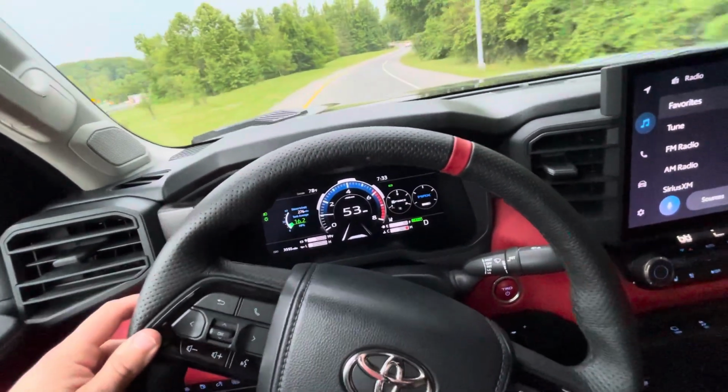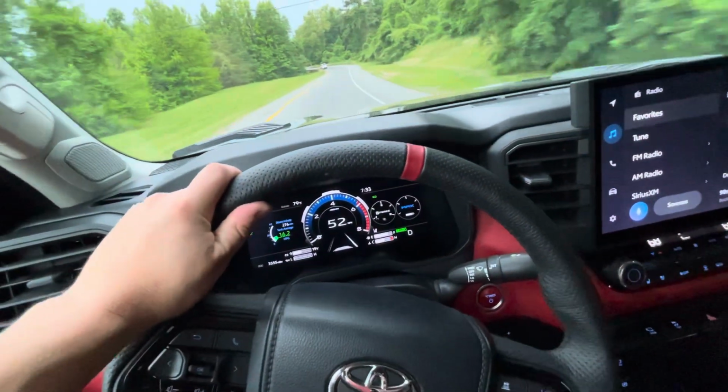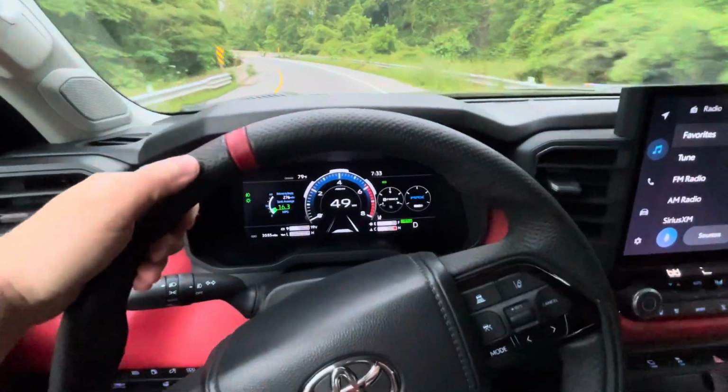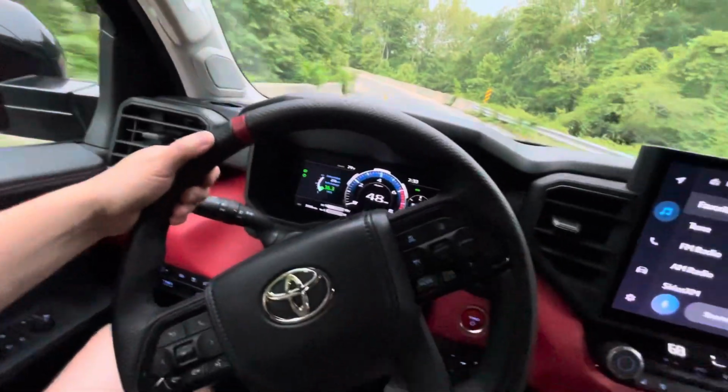I like the feel of the steering wheel. It's nice, premium feeling. It feels nicer than the previous generation for sure. A little bit more of a design to it.